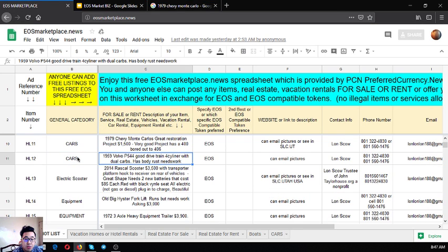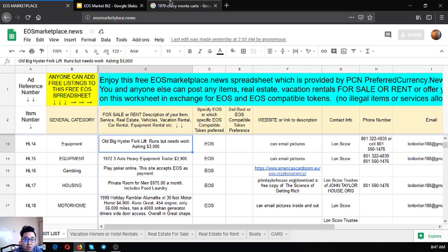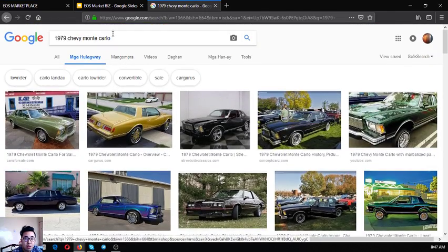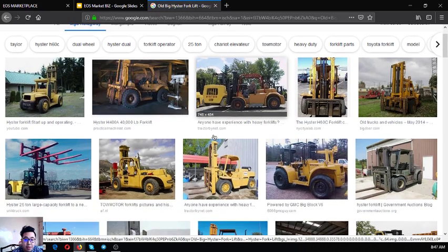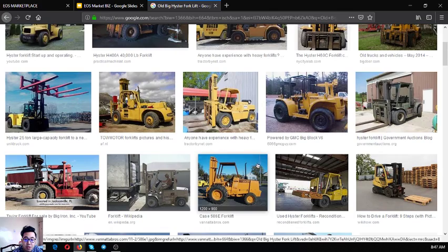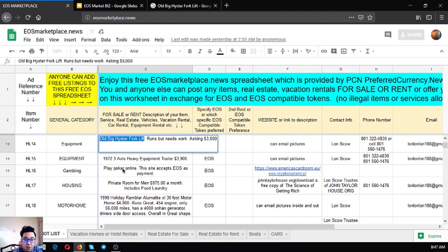So I've already mentioned this one in the slide. So the next is an equipment. It's an old Big Heister forklift. It runs, but it needs work. The asking price is $3,000. Let's check what this item looks like. So it's this item. So if you need one like this, a forklift, you can contact the owner and buy this one.